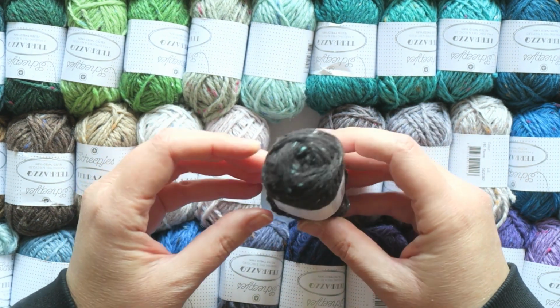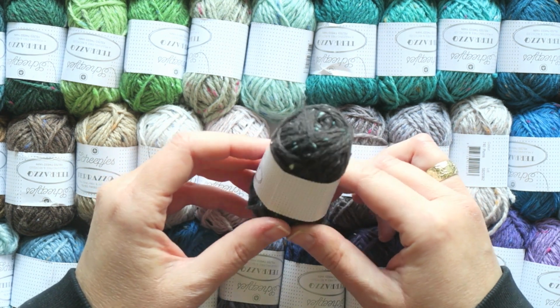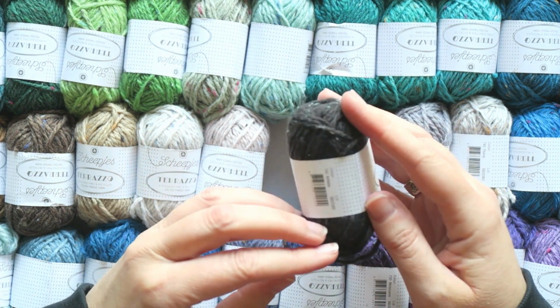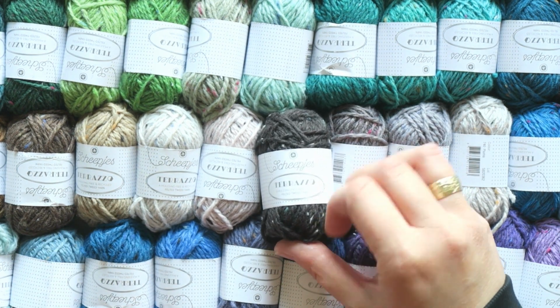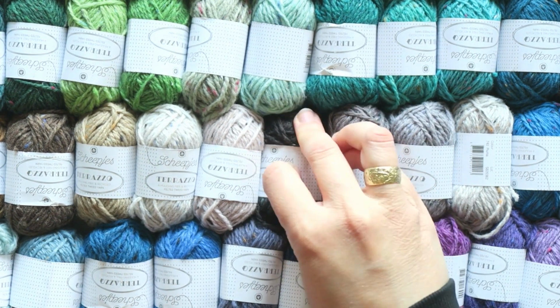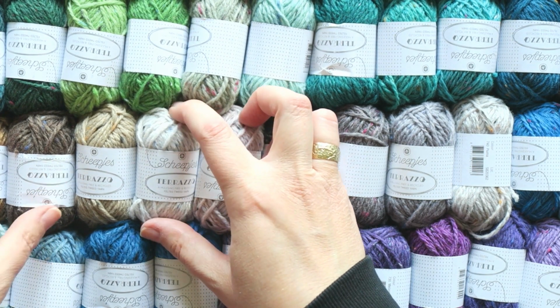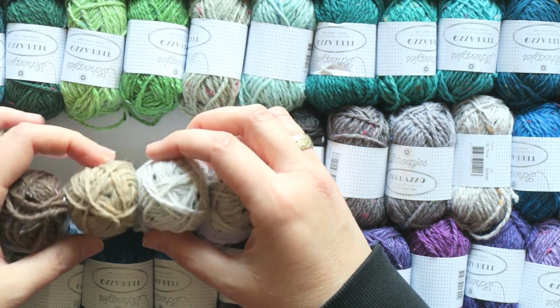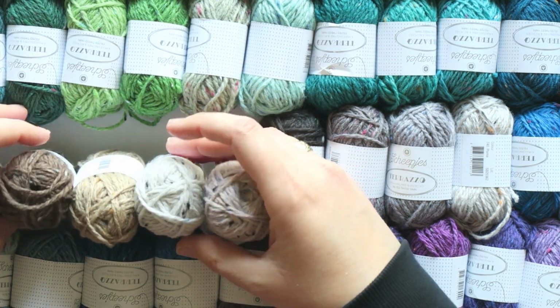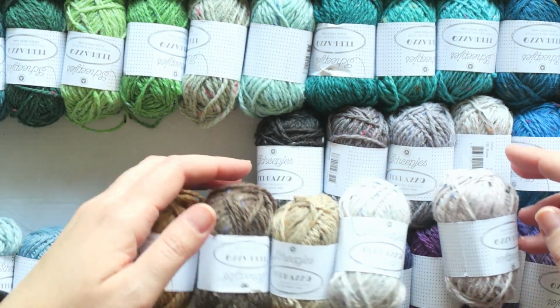Yeah, it's kind of black. It has those flakes, and it is called Aldesia 743. Okay, and now we go into the slightly warmer. Yeah, these are already brown, so let's bring in these.